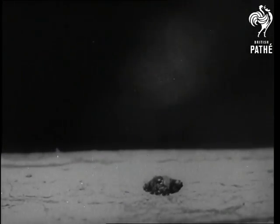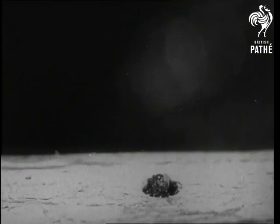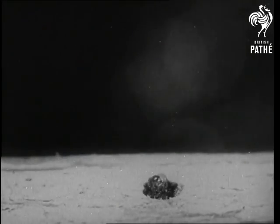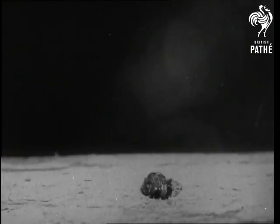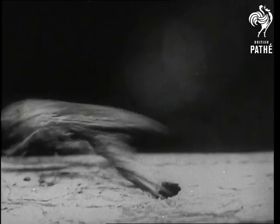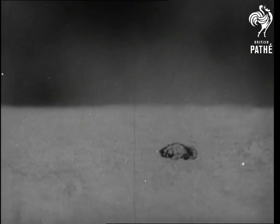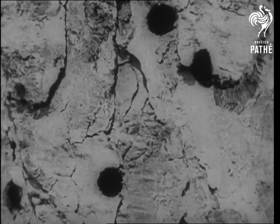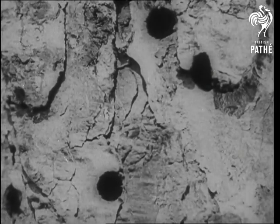Some studies of woodwasps of both sexes emerging from the wood. A female. A male. A portion of the bark of a larch tree showing the emergence holes of the woodwasps.